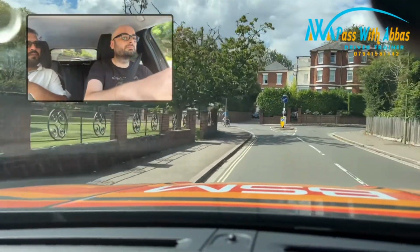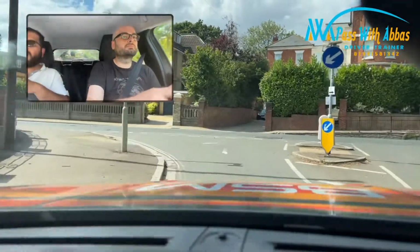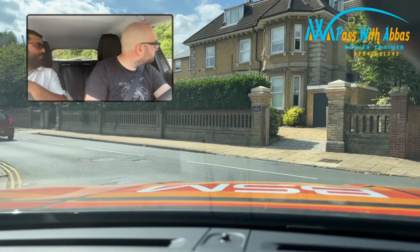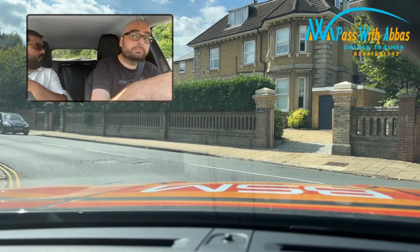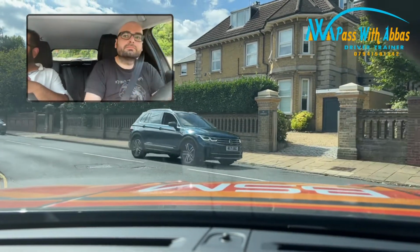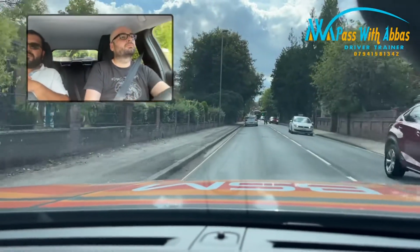Another T-junction. Mirror check. He should have checked his mirrors before signaling. Nicely coming to a position and stopping the car. Doing all around observation. Very good. Looking on both sides. Nice push and pull. And a nice move off.